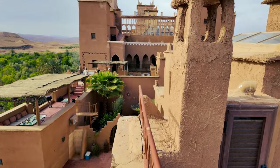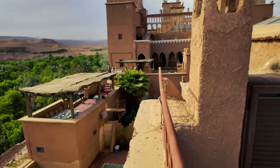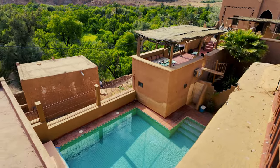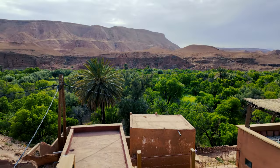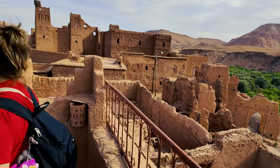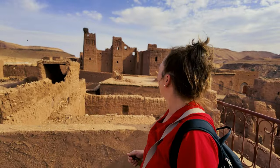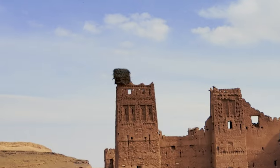Wow. Look at the views of the pool, views of the mountain, very authentic. Views of the old kasbah. Look at the big bird's nest, did you see? Oh, on top of the tower.